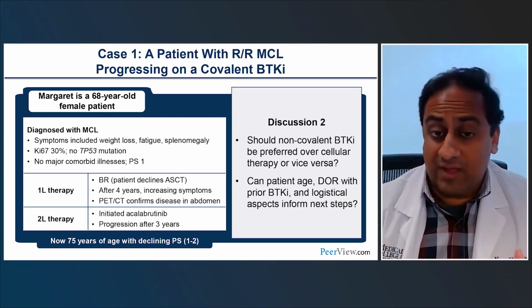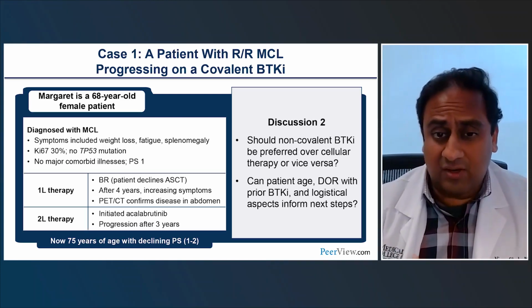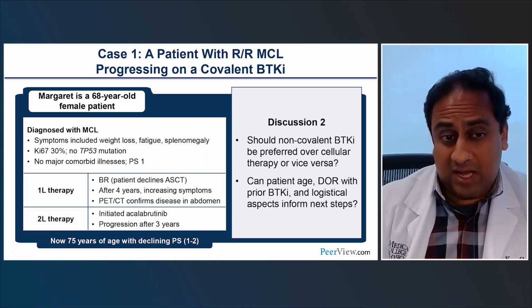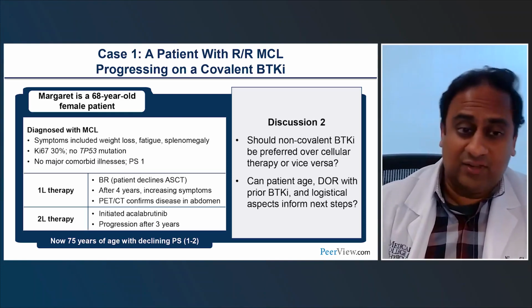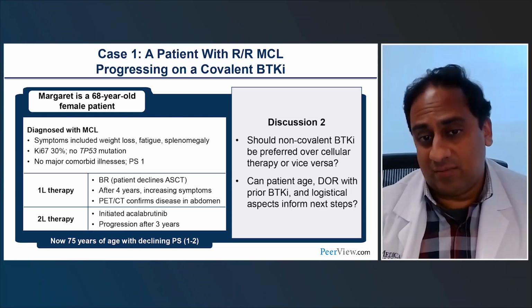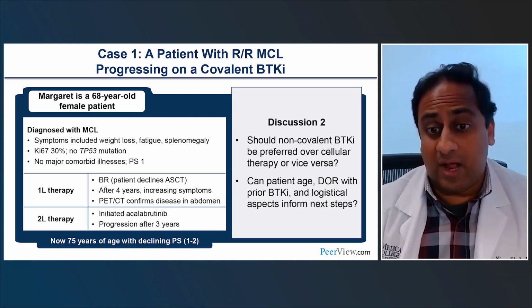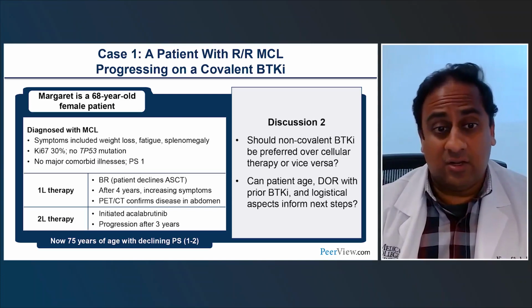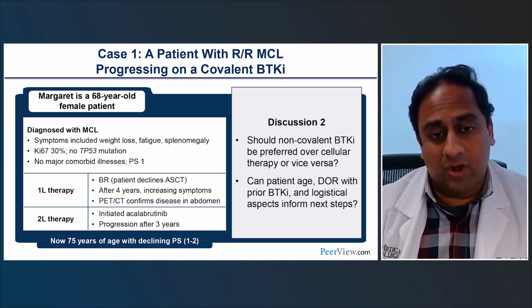And so I generally have a conversation with patients. I think for this patient in particular, I might lean towards starting with pirtobrutinib, assessing their disease response early. And if they're one of those patients that quickly gets into a complete remission, perhaps riding it out and thinking about how quickly the field of mantle cell is evolving, that we might get maybe less toxic therapies available in a year or two down the road.